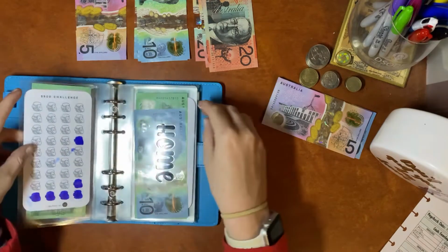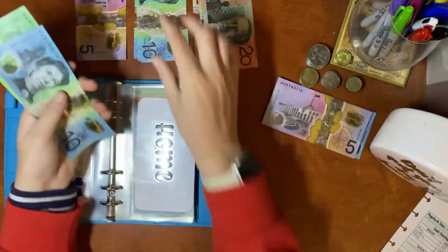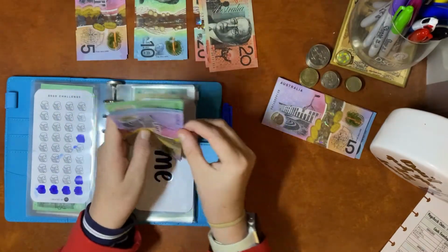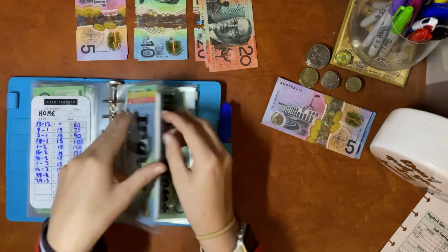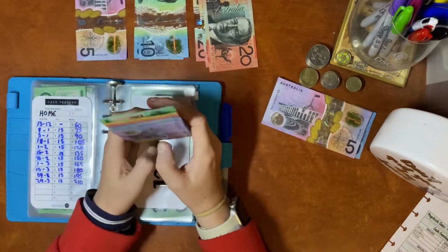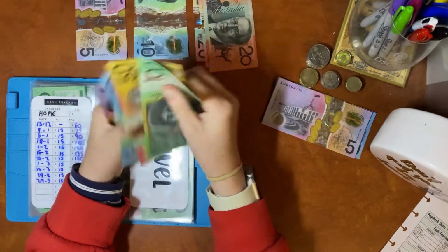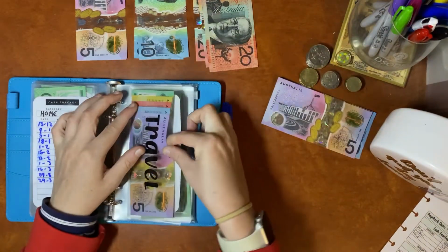Savings is getting skipped. Home is getting 15. Now that is at 100, 200, 10, 25. Travel is getting as usual 15. Now look at all that, it's all the notes in there. Travel now has 100, 50, 70, 80, 95, 195.